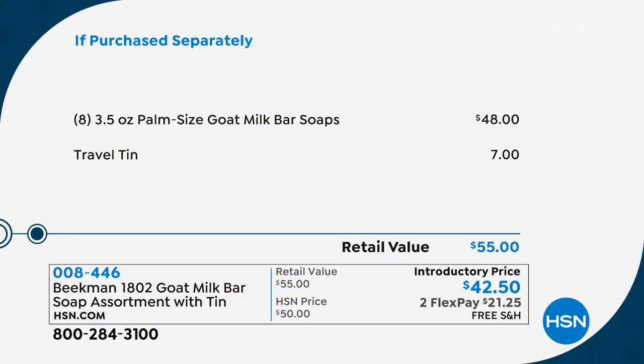By the way, you're getting it all. You don't have to pick and choose. It's $48 for the soaps themselves, and then you get the travel tin. It's a $55 value for $42.50, free shipping, and we also have the flex pay of $21.25.